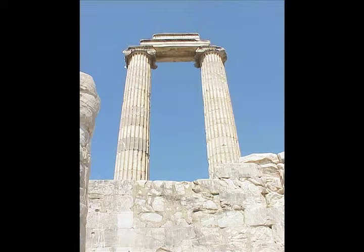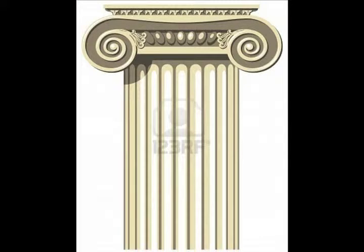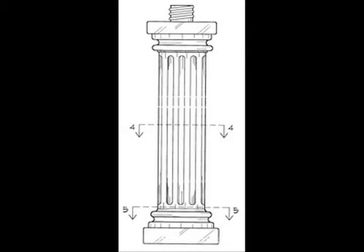There are three types of columns: the Doric, Ionic, and the Corinthian. The Doric column, more flat at the top but more sturdy, is somewhat more of a plain column and is considered a lower class column.